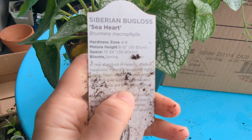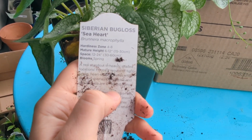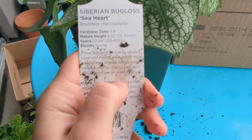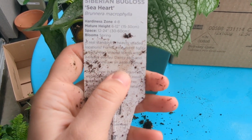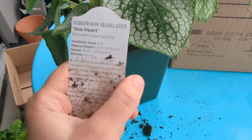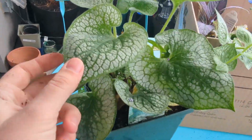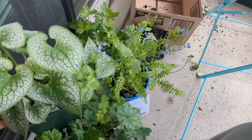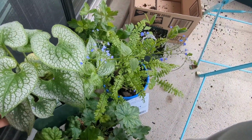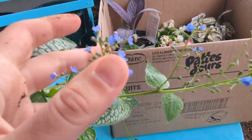But this is a Sea Heart Brunnera, and it's zone 4, 6 to 12 inches tall, so not too bad, kind of small, and also blooms in spring, classic. But it really says that it can go in a heavily shaded area, which is what I need. I have a lot of shade on the balcony, and these leaves just look so good. Like, look at the leaves beside all those plants. It looks great. Or I think so.